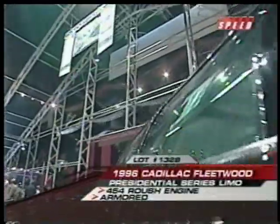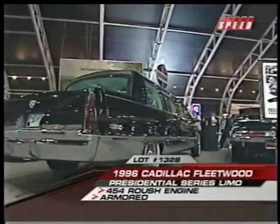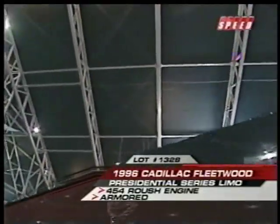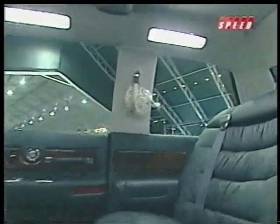This has a Roush-prepared 454, 3-inch glass all the way around, built on a truck chassis, 12,000 pounds, believe it or not. In fact, only 2 stock panels in this entire thing. And then when you go inside, it's got special oxygen bags that pop down just in case. It's got special windows, special everything inside. If you were the president, this is where you'd sit.